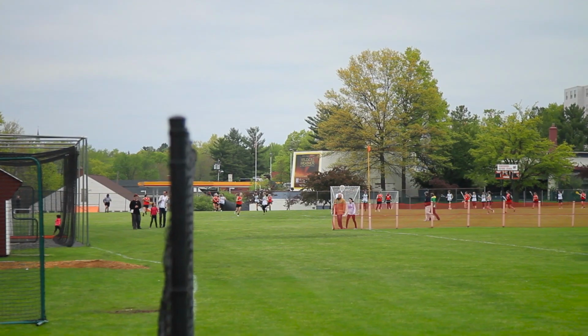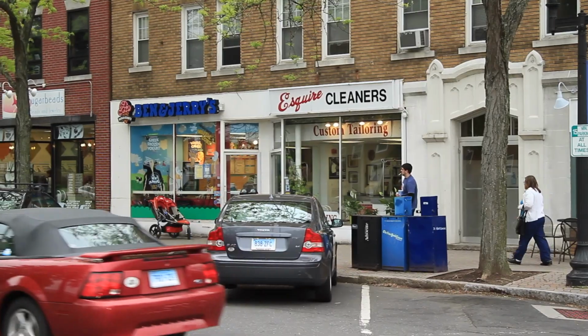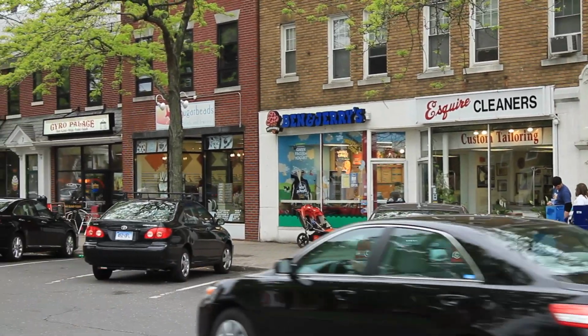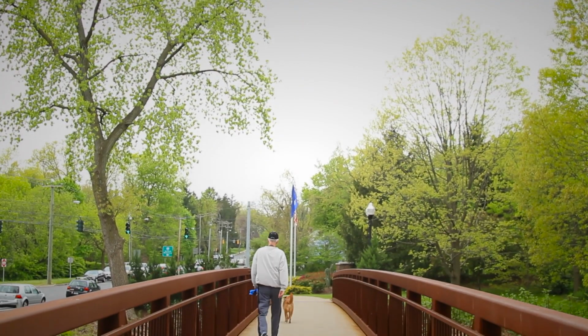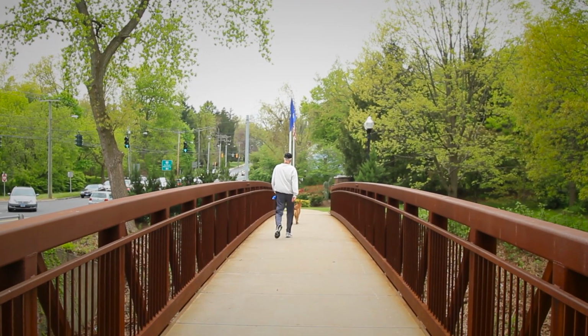The community as a whole, it feels like a city, but it really feels like a community here. Everybody's always mingling. It's a very strong community here, and people are drawn to that. This is why people relocate to West Hartford, Connecticut.